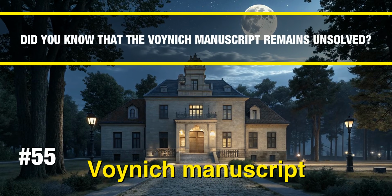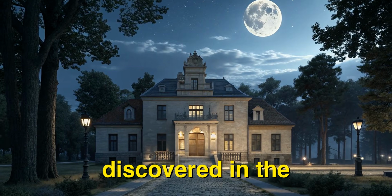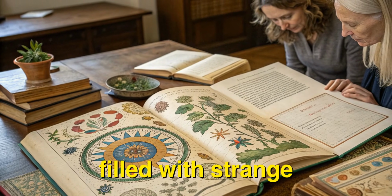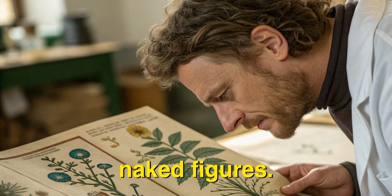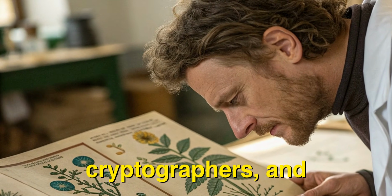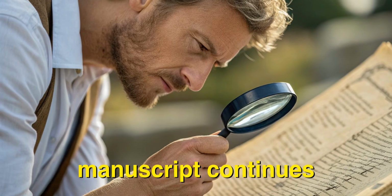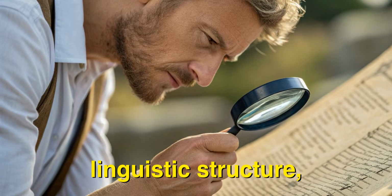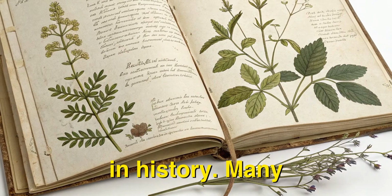Did you know that the Voynich manuscript remains unsolved? This enigmatic book, discovered in the early 20th century by Wilfrid Voynich, is filled with strange illustrations of plants, celestial bodies, and even naked figures. Despite the attention of linguists, cryptographers, and historians for over 100 years, the language of the manuscript continues to baffle experts. The script seems to defy any familiar linguistic structure, making it one of the most mysterious texts in history.